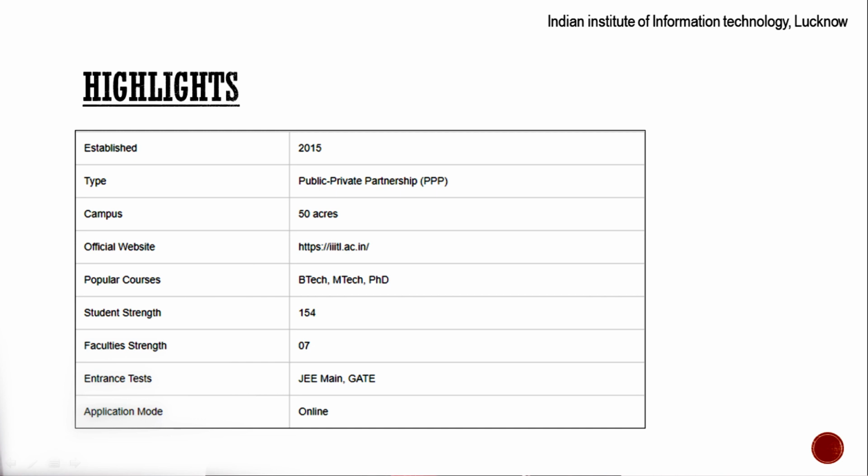The popular courses in this institute are particularly three: B.Tech, we'll discuss the specializations in the further slides, then M.Tech, and finally the PhD, which means bachelor programs, master programs, and finally the doctoral program. The student strength is 154, which means it's not too high. The faculty is 7 in number, so you can calculate the student to faculty ratio. Yes, you have to give the entrance exam. We'll discuss it in detail in the coming slides. But for the bachelors, the JEE Main score is accepted. For the masters, that is for the M.Tech, the GATE score is accepted. The application mode is online.